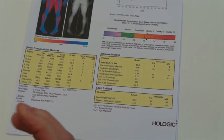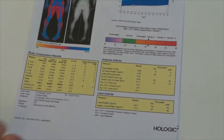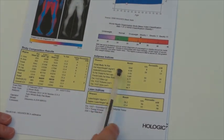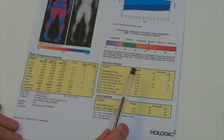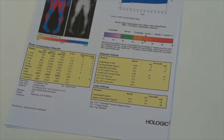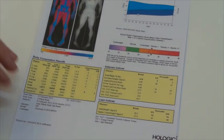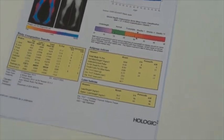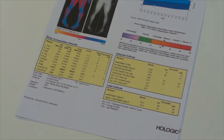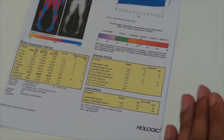The next one, fat mass to height squared, is your fat mass index. This is a much more important, more meaningful number than body mass index, because it's based just on the fat in your body. At 4.09, it's a great number. But if you want to lose fat, that's a number you can target to move down. With BMI, we don't know whether that should move up or down. If you put on muscle, it'll probably move up. You can end up losing muscle, putting on fat, and it remains in the same area.